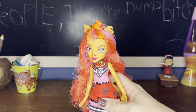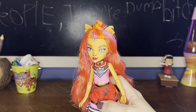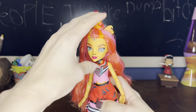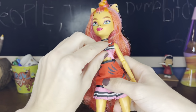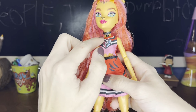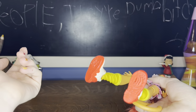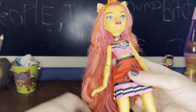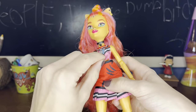Yeah, her outfit is cheap. All of their outfits are made of pretty cheap materials, which is why they're not worth $21 each. This is a very cheap, papery material that has just printing all over it, which is fine for this little multi-pack thing, and it gets the job done, so I'm not super mad about it. But you know, we weren't expecting Rainbow High level here.